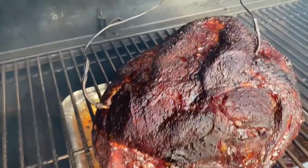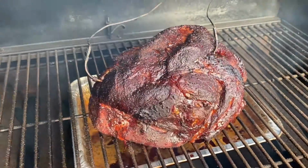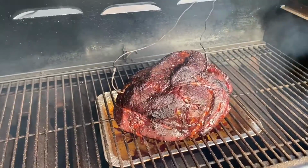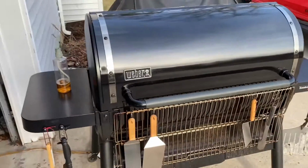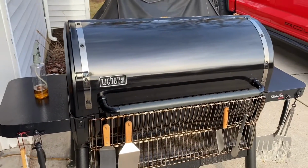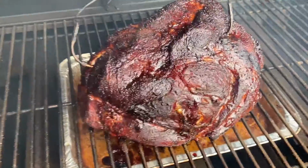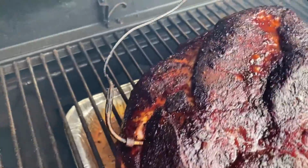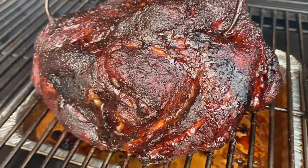She's developing a nice bark on her. We're going to take her off this soon. We're going to wrap her up, and we're going to get her finished up to around 203, 202 degrees. So far, the SmokeFire has been doing exactly what she should have been doing all along. So we're nearing stall temperature here, and this is the first major smoke we've had. You can see the beautiful bark that is forming on this 13-pound pork roast.